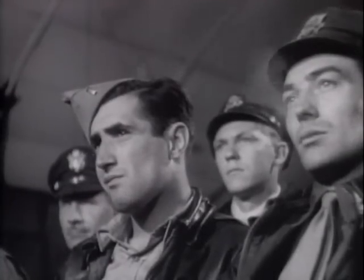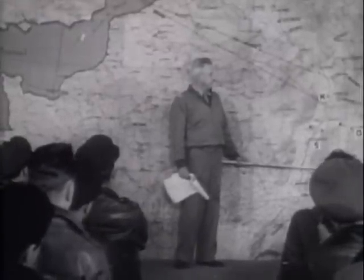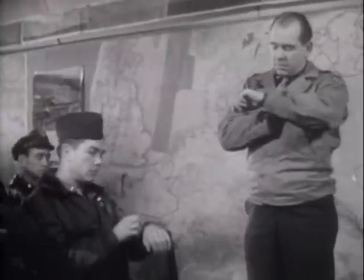Usually flying with P-47 Thunderbolts, Lightning pilots would be briefed about fighter protection and coordinated with the 8th Air Force heavy bombers. Now at last, Lightnings would take on the Luftwaffe plane for plane.